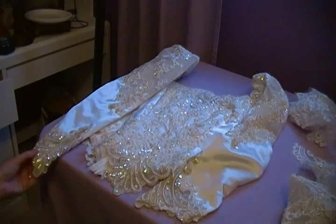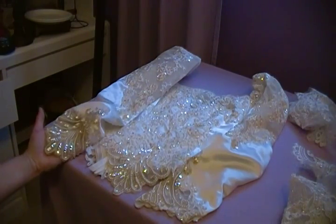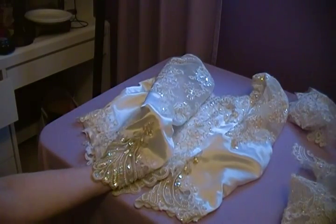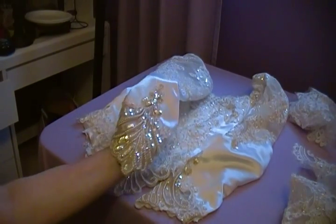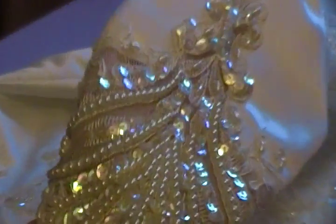Hi everyone, you're looking here at the bodice for the CELINE dress, and I'm going to show you some details on this. It has some really beautiful aspects to it, I think. The cuff right here, let me zoom in there.